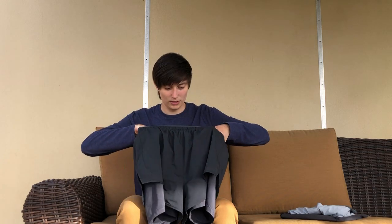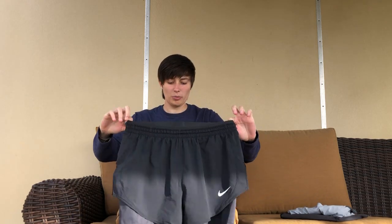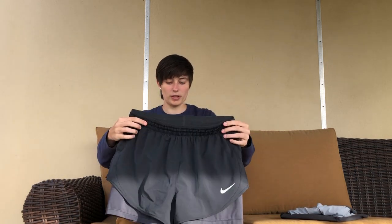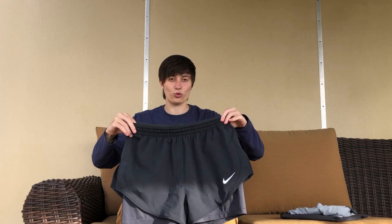I've never seen pockets like that on a pair. So these are super nice, but they are a little short for me.